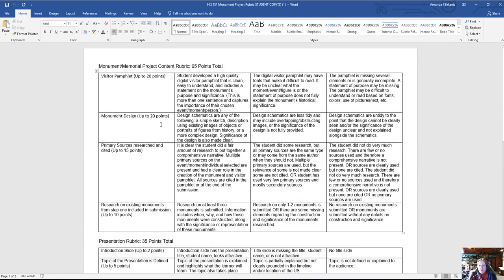So you do not need to record that when you present, but it needs to be slides just kind of tucked in the back. So if you upload your slides and then you upload your presentation, then I can go into the slides and I can look at the things that are part of the project, like the research on existing monuments and the citations and things like that.